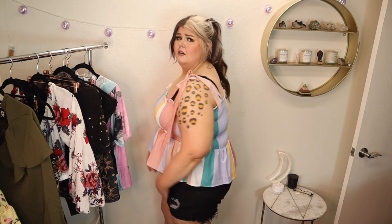This guy is a little bit shorter than I expected it to be, but I really like the color scheme, so I think it's real cute. It's like a little crop peplum, you know? So yeah, I'm not 100% sure, but I'll have to look at the footage. It is longer in the back, which is kind of cute.